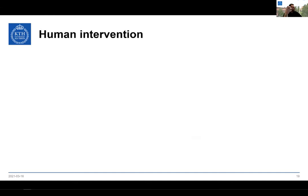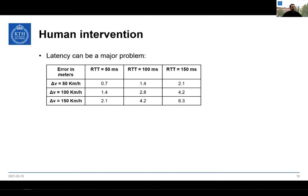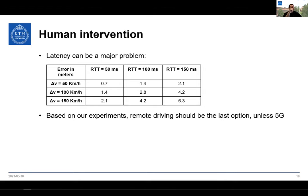And now for what concerns human intervention, just briefly concluding, we know for a fact that latency could be a major problem. And you see now the type of errors in meters that we can have when vehicles are running at given speeds and you have different types of latency in the network. So based on our experiments, we strongly believe that remote driving should be absolutely the last option unless you are really on a well deployed 5G network.